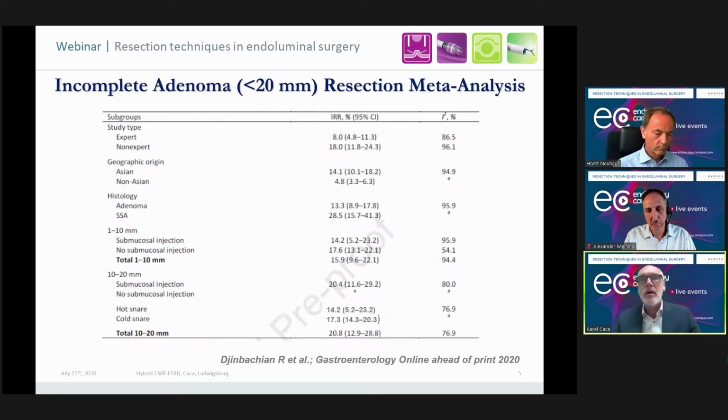This has been verified by a meta-analysis just published online ahead of print by Daniel von Renteln's group in Montreal. They looked at 32 studies with over 9,000 polyps in 6,000 patients, and they confirmed this prospective study. They saw that sessile serrated adenomas have a much higher frequency of incomplete resection, 28.5%, in lesions smaller than 2 centimeters. There's a clear difference between up to 1 centimeter and more than 2 centimeters. There was no difference between hot snare and cold snare resection technique. So even in small polyps, we have an incomplete resection rate of up to 20%.